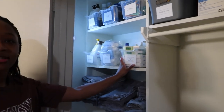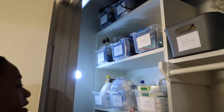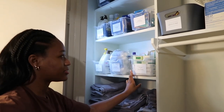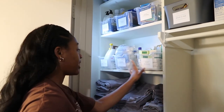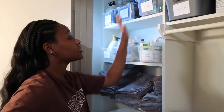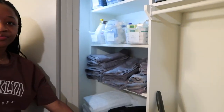I got these bins. Y'all definitely need to go watch my last video because we break it down in the last video. The bins, the labels, all that. I got the bins from Dirt Cheap. I don't know if everyone has a Dirt Cheap, but it's a store that's like an Overstock store. So they had a bunch for like two for a dollar. Got those. Got the labels. Made the labels. So this is a bunch of toiletry stuff, and this is where we keep the bathroom towels.